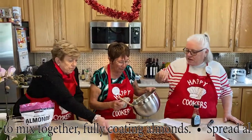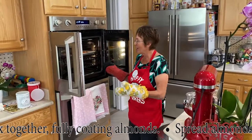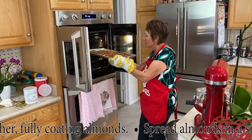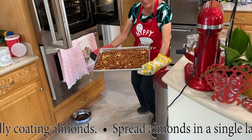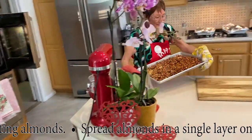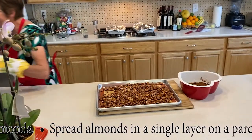And the oven is at 350. Let's spread them out a little more so it's a single layer like they said. Okay, we're ready to take these almonds out. Oh my gosh, look at that. Aren't they beautiful? They are so gorgeous. Thank you, Yvonne. You're welcome. So that's agave syrup. That looks fantastic.